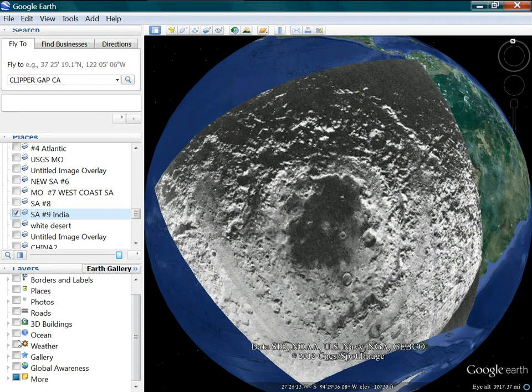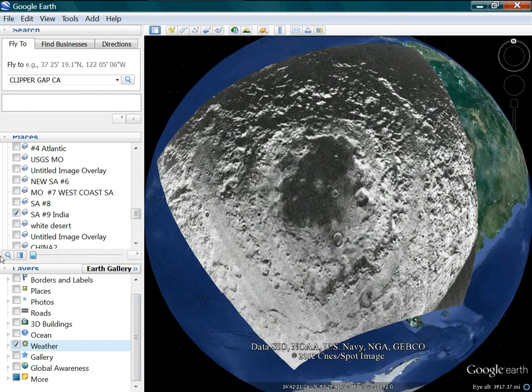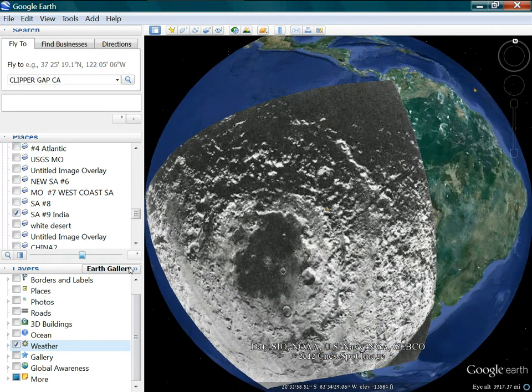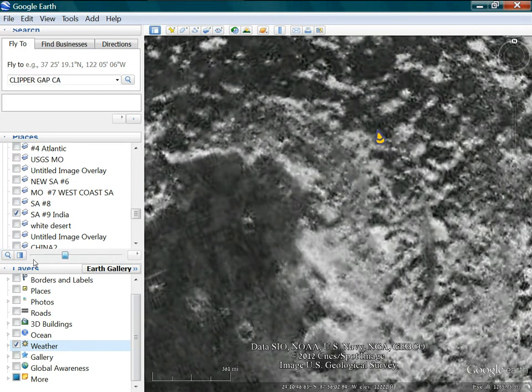Let's see what the weather is, if there's any weather down there. There's a little bit. That looks pretty good. What little is there, I mean, it fits. You can see this right here. Fit in there pretty good.